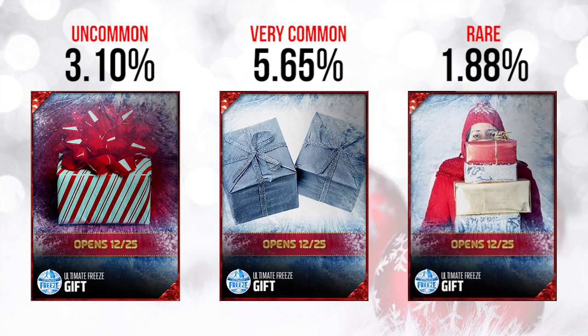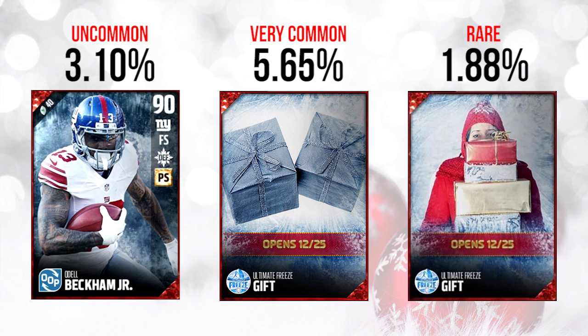But anyway, guys, I think that this is probably one of the best days that we've had as far as gifts go, because we got something that everybody's really excited for and something that we weren't really necessarily expecting, but something that has a lot of value to it. So let's hop into it. The first gift, guys, and again, this one opened this morning and it was just 3.1% of gifts, but it was an Odell Beckham Jr. out of position free safety card.